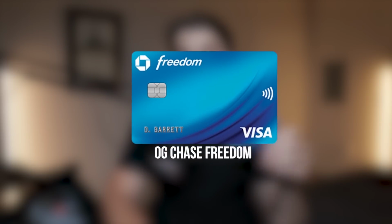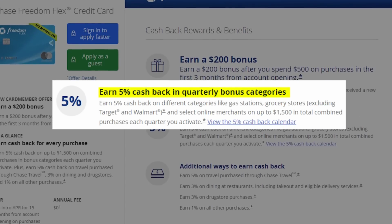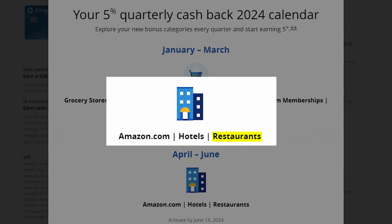And then lastly, the card that I always forget about and the card that y'all always comment about on my What's in My Wallet videos because I forget to add it to my wallet every quarter is the OG Chase Freedom card. The OG Chase Freedom card gives you the same 5x back on the rotating categories that the Chase Freedom Flex does. And this quarter, it's going to give me 5x back on hotel stays and experiences, restaurants, and qualifying Amazon purchases. So technically this card should definitely be in my wallet for restaurant purchases as well as my Amazon purchases.